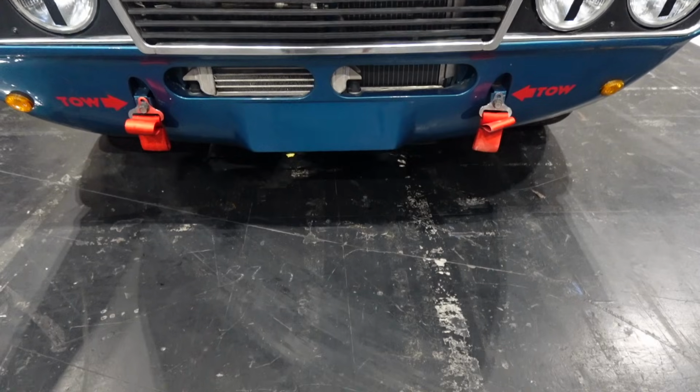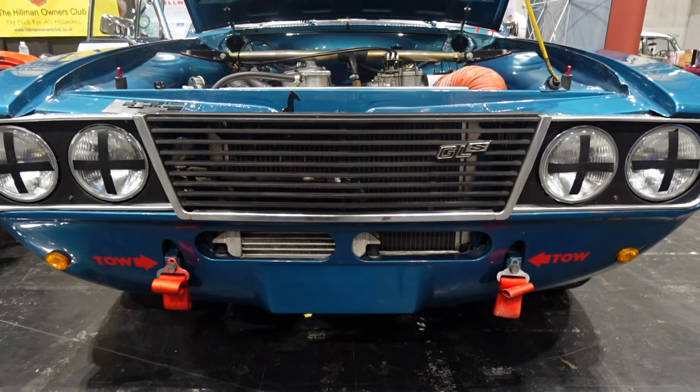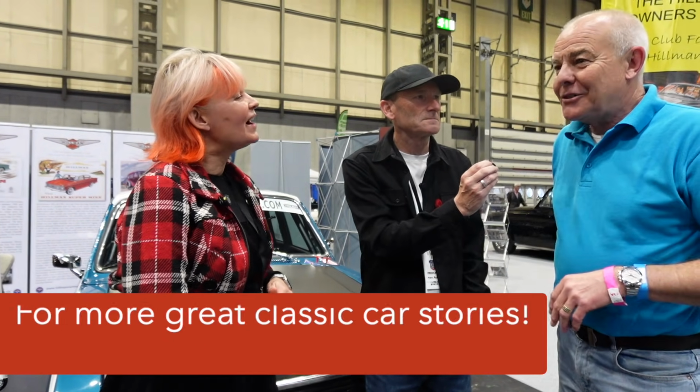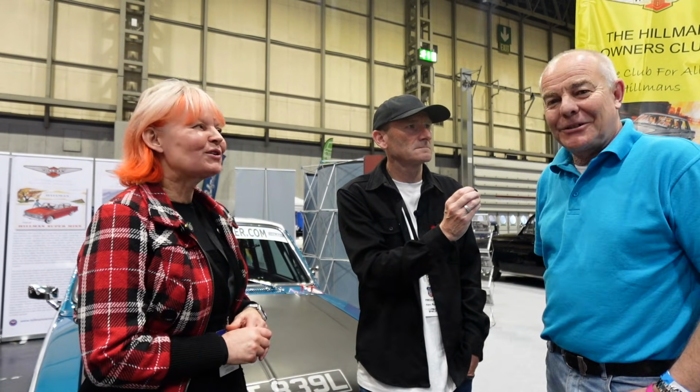Most people would restore a car like this back to factory condition, but Dave had a different idea. Instead of returning it to showroom spec, he turned it into a rally car. Well, I've got a racing manager, which is my wife. So we have a deal that one race car in, one race car out. Yeah, that's the rule.